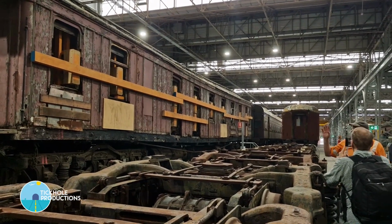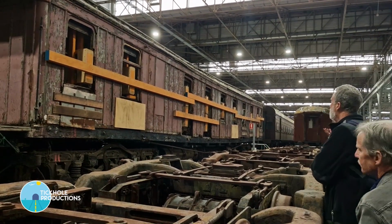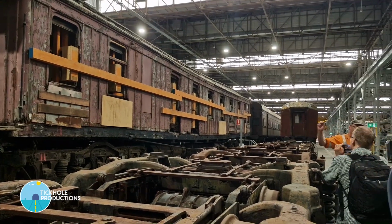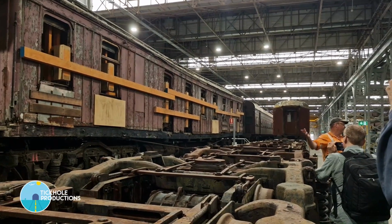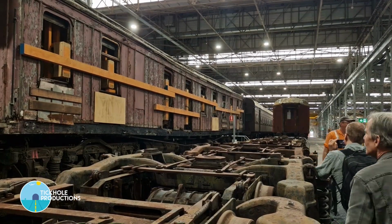So, in terms of the historic content of just rolling stock history, we've got one of those in our collection. And again, it doesn't look in any great shape, but it's still here. You know, we've got something that we can start with.